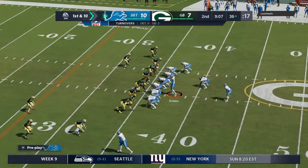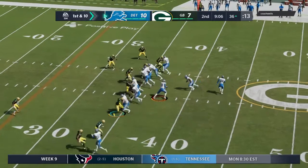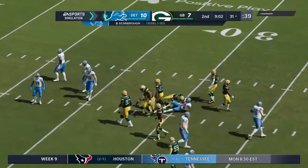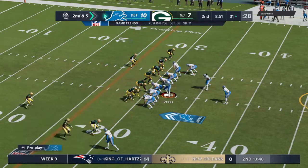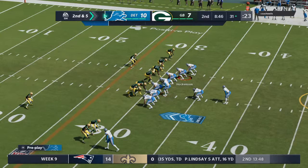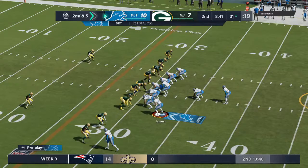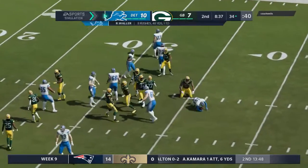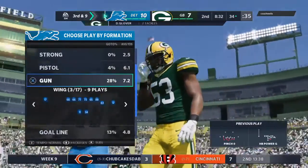So from the 36 now, 1st and 10. Here's the first carry for Bo Scarborough. And this time not quite to the 30. It'll be down at the 31-yard line. He's brought down, Adrian Amos up to make the tackle. Brings up 2nd and 5. On 2nd down now, Waller. And he will lose yardage back to the 34-yard line. It's a loss of 4.